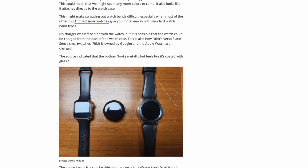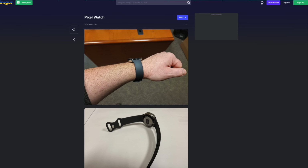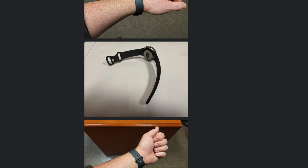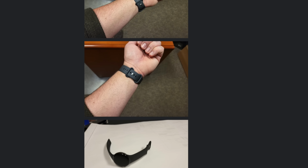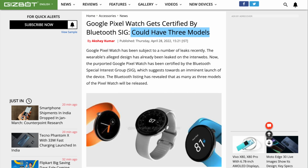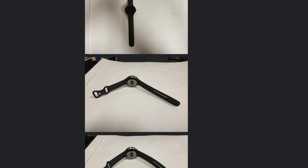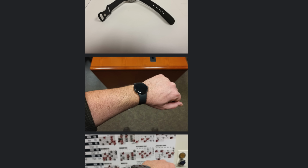He couldn't get it to charge, but he did have enough battery life just to see that it didn't load any software, and just about everything else about the hardware was shown off, including measurements and details of the health tracking sensors. Since then, we've also heard that Google might release 3 versions of the Pixel Watch, with some kind of Google wearables listed on the Bluetooth SIG website, with 3 different model numbers and prices expected to be around $300 to $400.